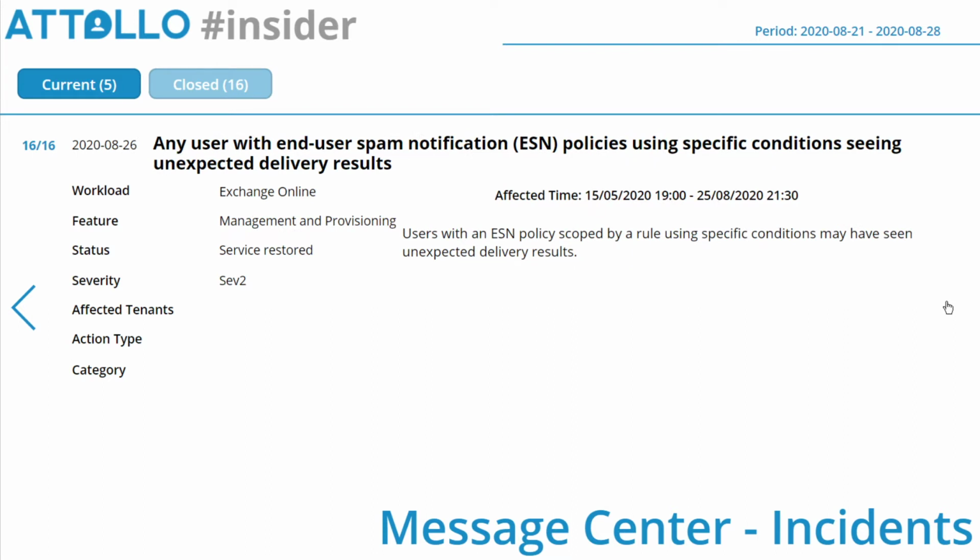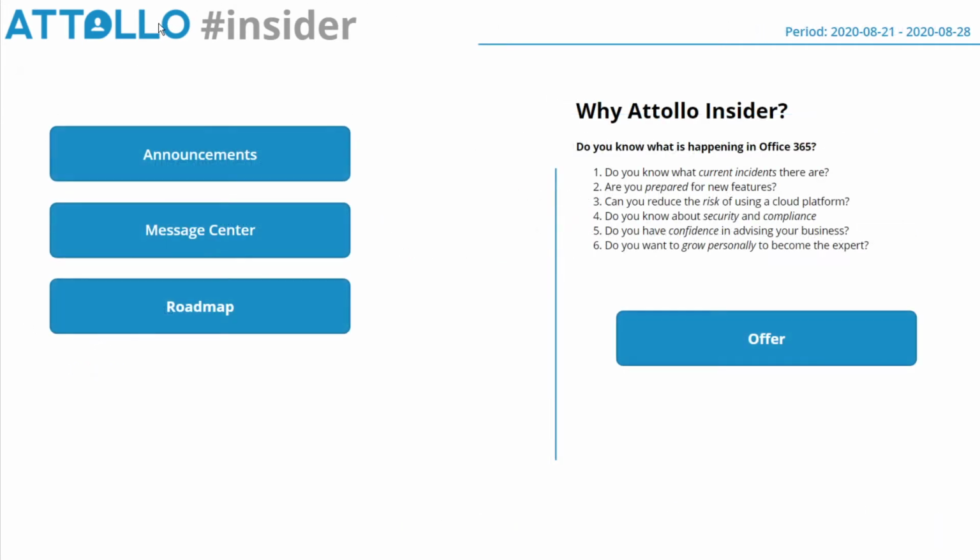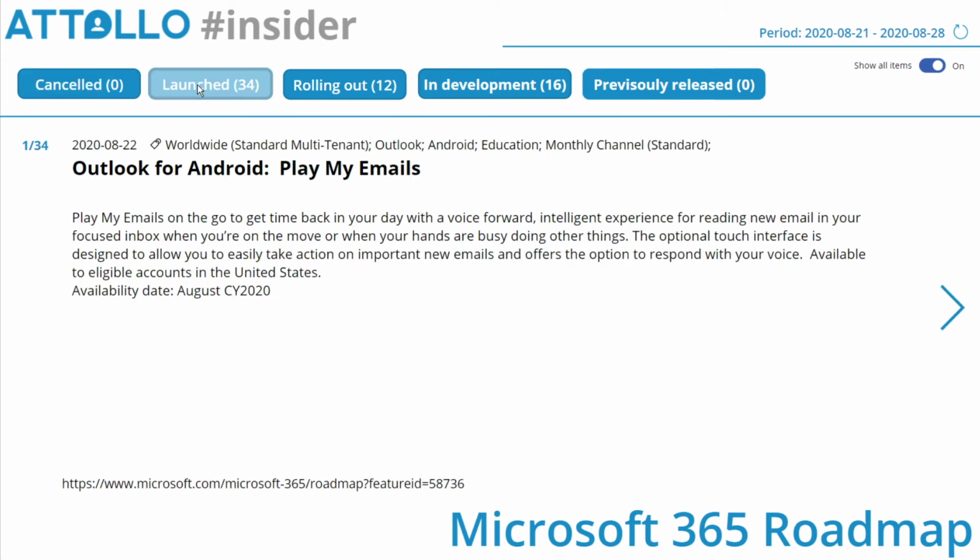Exchange. So Exchange definitely going through some updates. Any user with end-user spam notification policies using specific conditions are seeing unexpected delivery results. So not terrible. Exchange delivering a bunch of issues there as the main culprit.